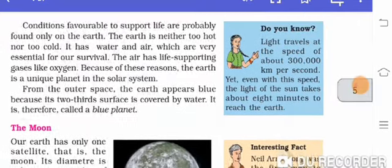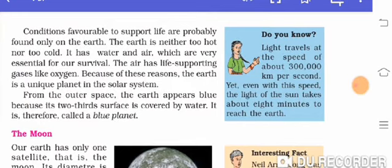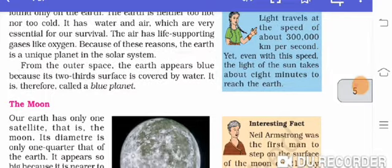Okay, so the main air that has life supporting gases like oxygen, which supports life, we can find on the Earth. So because of the presence of water, air, and life, the Earth is considered unique among the solar system, because no other planet has life in them. Only the Earth supports life.